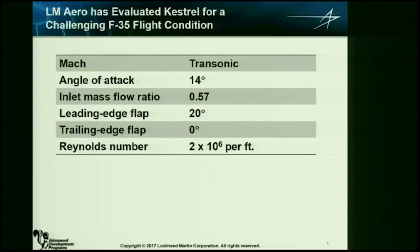Okay, so this case, it's a transonic case. It's not a simple cruise condition. This is looked at F-35, 14-degree angle of attack, a leading edge flap deflection of 20 degrees. So it's a pretty complicated case, and we compared the two codes for this.